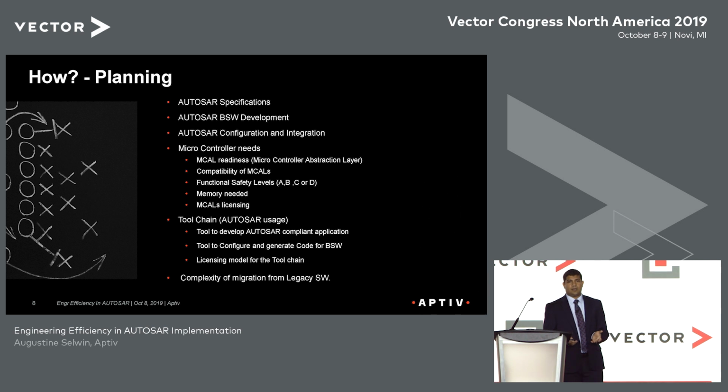Now to the most important part, the planning phase. There are prerequisites before implementing any technology. So this slide will go through what are the prerequisites that you should be aware of before implementing AutoSAR. The first one being specifications. You should understand the standard specifications that are available with the consortium. You should understand the architecture offered and the components that are part of the basic software architecture.